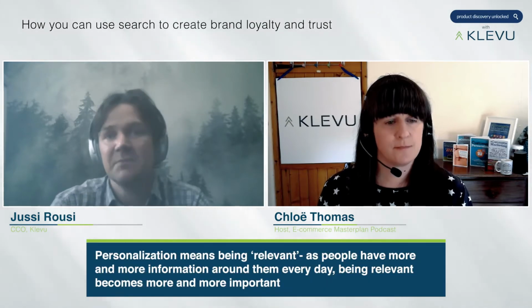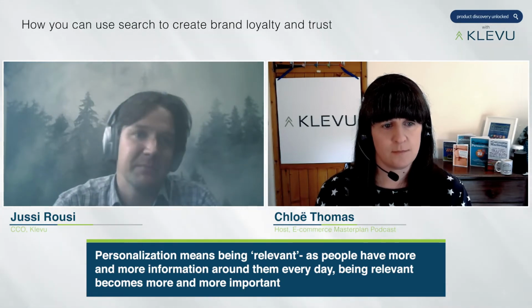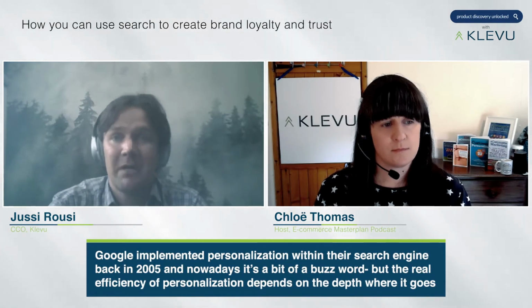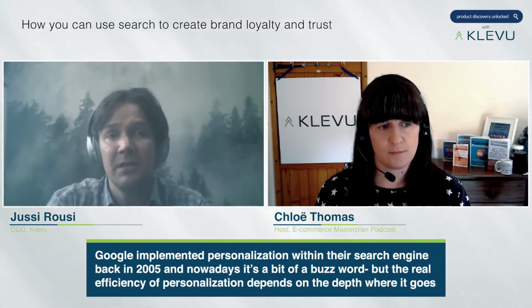So we're spanning Europe. Why, Jussi, is personalization in search such an important area? Personalization takes into account the information a search engine would have about a user. So it kind of means being relevant. And as people have more and more information around them every day, being relevant becomes more and more important. Google implemented personalization in their search engine already back in 2005. And nowadays, I think it's a bit of a buzzword.